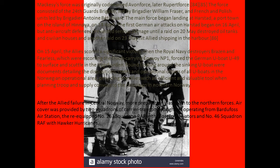After the Allied failure in central Norway, more preparations were given to the northern forces. Air cover was provided by two squadrons of carrier-transported fighters operating from Bardufoss Air Station: the re-equipped No. 263 Squadron, RAF, with Gloster Gladiators, and No. 46 Squadron, RAF, with Hawker Hurricanes.